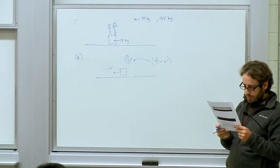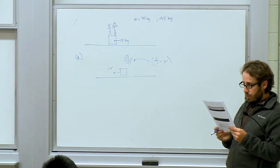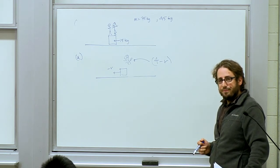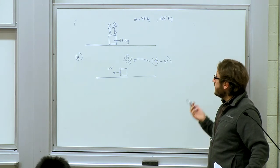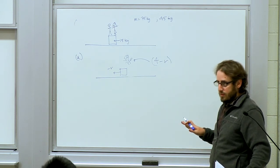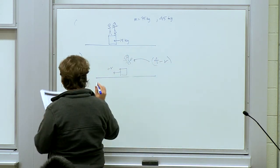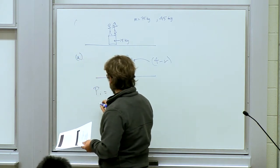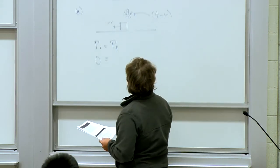We're given all the masses, and the question is, what is the final speed of the crate? What kind of problem does this sound like? Momentum, right? It's definitely a momentum problem. And we can say that there's no external forces. This whole thing is supposed to be on top of a frictionless icy pond, which sounds like momentum already. So initial momentum is equal to final momentum. What is the initial momentum? 0, because nothing's moving.